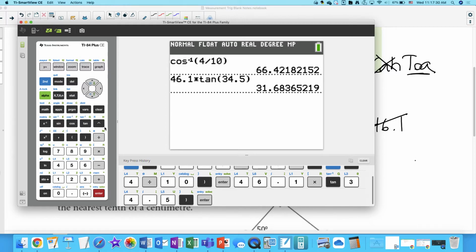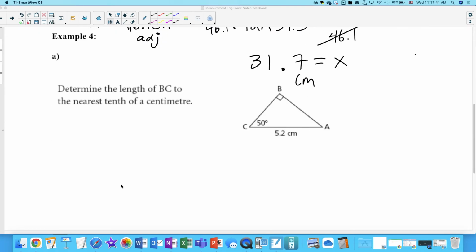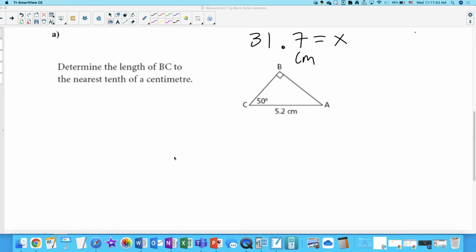Okay, so let's do a couple more. Determine the length of BC to the nearest tenth of a centimeter. We're going to start out exactly the same way. Here's our angle. If you wanted to use angle A, that one's pretty easy because these two have to add up to 90, so angle A has to be 40. So you could use angle A as well. I'm not going to do that because most people just use the angle that's written in there. We know this side, we want BC. I'll label that X.